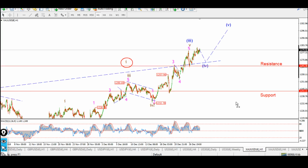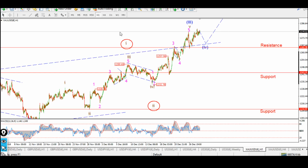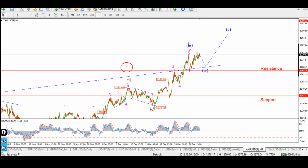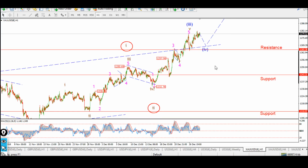Let's get to the hourly chart. We may have wave 3 completed, or you can see an alternate count here. We may be still working on an extended wave 3. It's kind of six of one, half a dozen of the other right now.